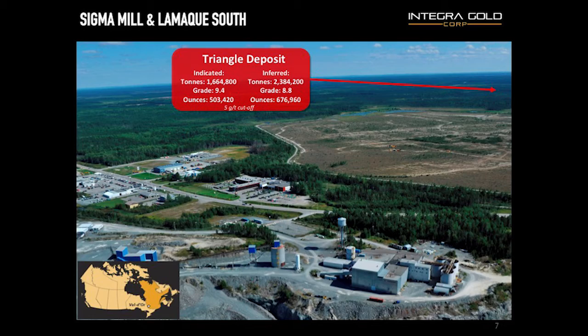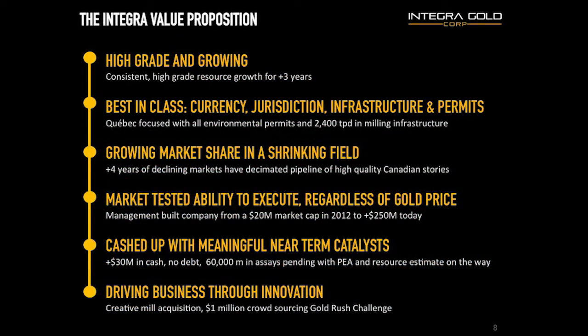And two things I really want to point out about this. These are the highlights for our company. Best in class, as far as currency goes, we have the currency advantage. North America is the best place in the world to explore. Maybe Australia is up there as well. We have the advantage over the US of a weaker Canadian dollar as well.